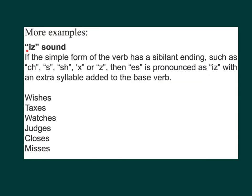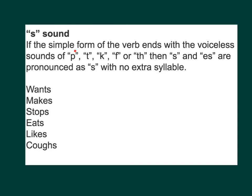More examples. Iz sound. If the simple form of the verb has a sibilant ending, such as sh, ch, then s, es is pronounced as iz with an extra syllable added to the base verb. Wishes, tests, watches, judges, closes, misses. S sound. If the simple form of the verb ends with the voiceless sounds of p, t, k, f, then s and es are pronounced as s with no extra syllable. Wants, makes, stops, eats, laughs, coughs.